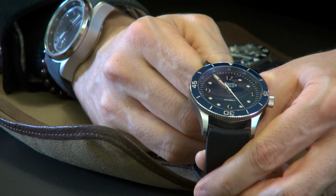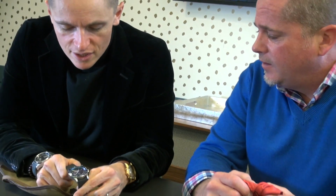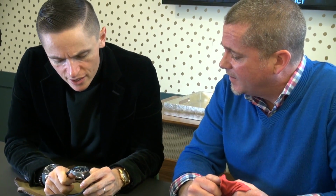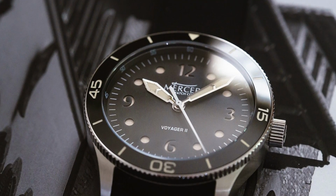That one is, I believe, 42. Looks a bit smaller than 42. Wears very comfortably. Nice. A beautiful brush finish on the case. I love that. And quite unusual hands, not the typical hands I would expect. A little bit. The sandwich style is my favorite aspect of that watch. Yeah, very deep. You turn it slightly and you can see the depth.